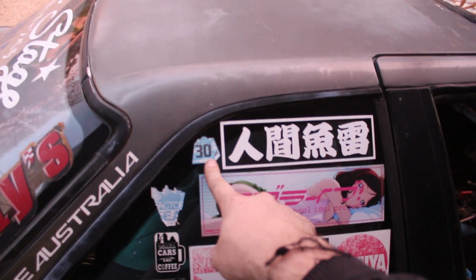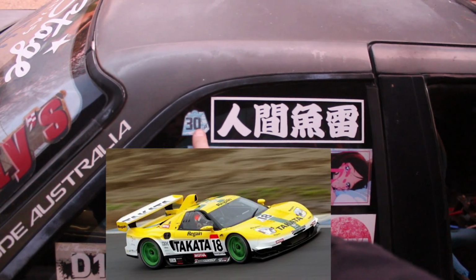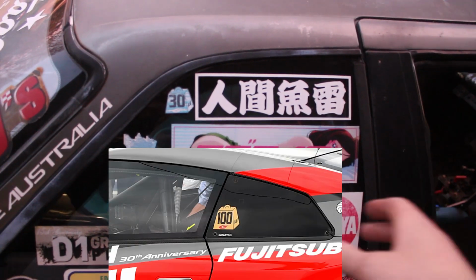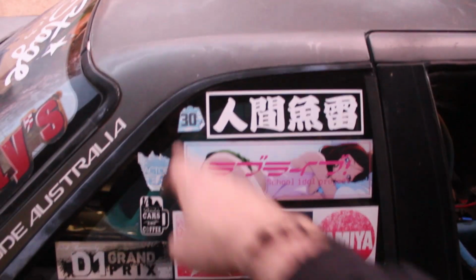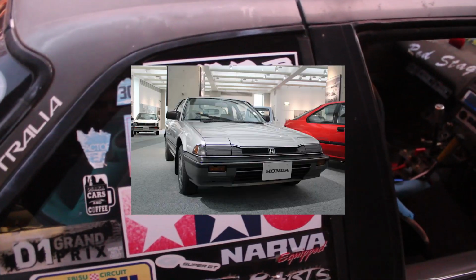This is a weight penalty sticker from the Japanese Super GT class. As the cars are too fast or too light or they do really well, they add weight penalties to them and these little stickers are on the side of the car to say how much weight they carry. This is a Super GT sticker. I bought that sticker pack with the weight penalties and stuff at Twin Ring Motegi, which is where the Honda Museum is.